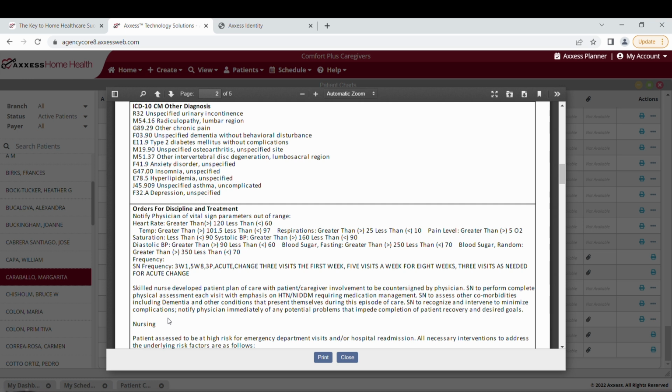When we do the start of care, the nurse determines what the frequency should be. The nurse could say once a week for the 9 weeks, and that will be 1W9. The nurse could say 2 times a week for the next 9 weeks, and that could be 2W9. So the first number is how many times you'll be going, and the number after the W is how many weeks. For this patient it is 3W1, 5W8, and 3P. So we went 3 times a week for the first week, and then 5 times a week for the next 8 weeks. You see, the 1 and the 8 total 9. So that is the 9-week episode, two 30 days, or a 60-day episode.